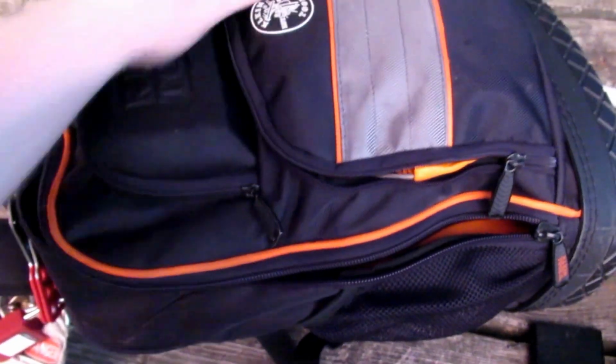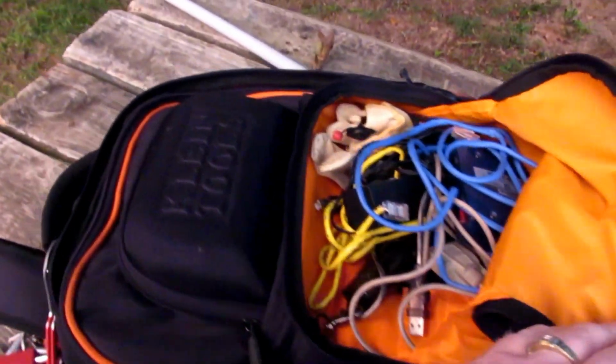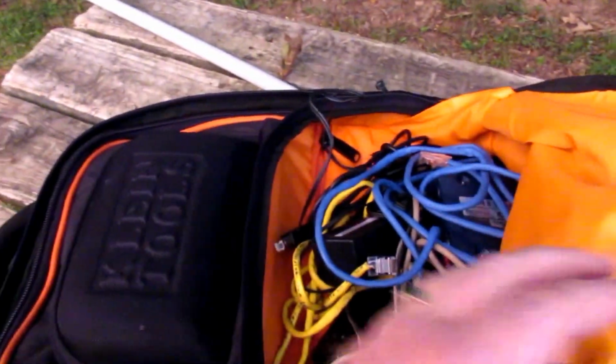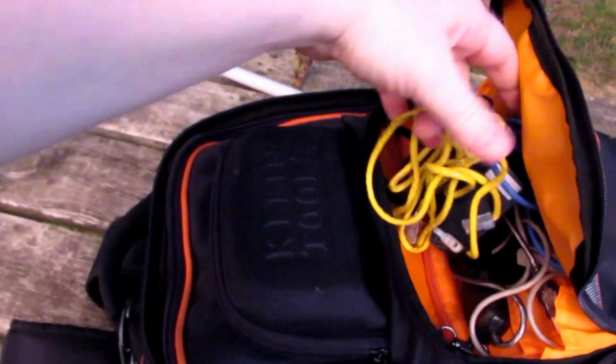And of course, in this pouch here, all kinds of other cables besides that network cable that you've seen before and my other glove. This has a couple of different types of network cables in here. Just a standard network cable. The yellow network cable you see here is a crossover cable.